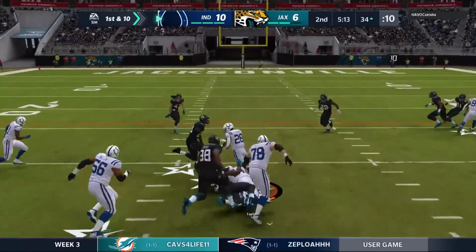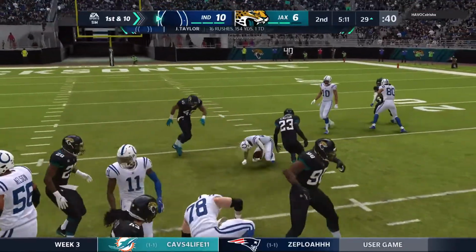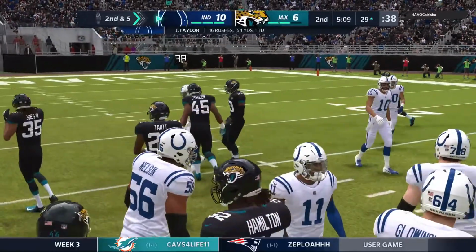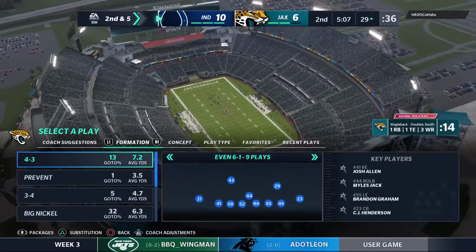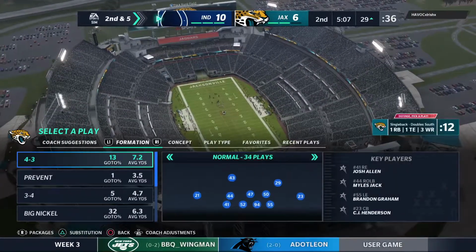On 1st down, Taylor. And he'll get it down inside the 30 to the 29-yard line. He's tackled at 5 yards is the tally on first down. That brings up 2nd and 5.